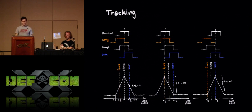We do one where we think the signal is, and that's the prompt correlation. We do one right before where we think it is, the early correlation, and we do one right after. And through those 3, we can get a metric of how our locally generated code signal matches up with the received code signal. So on the left, you can see the case where it matches up pretty well. The prompt correlation is right in the center of that correlation peak, and the early and late have approximately the same value.